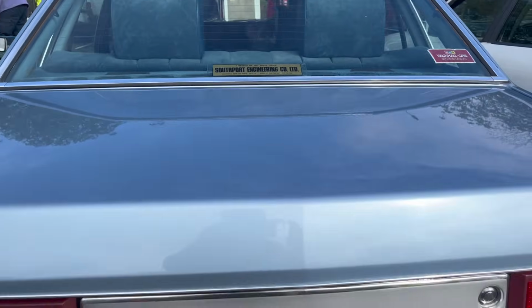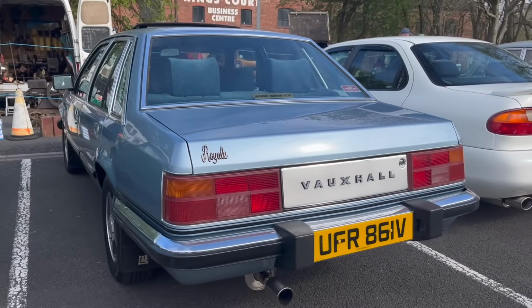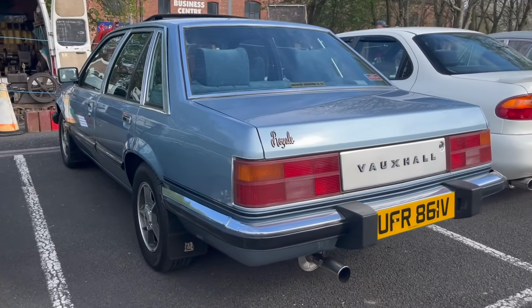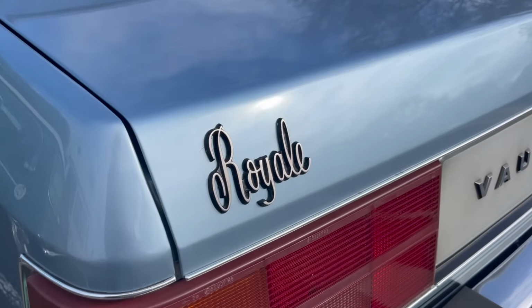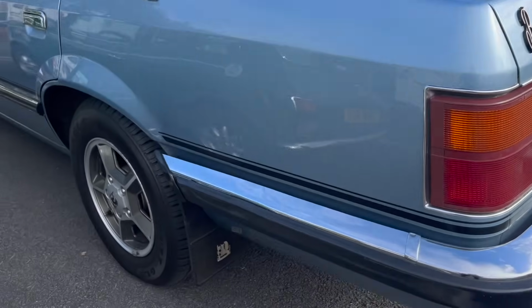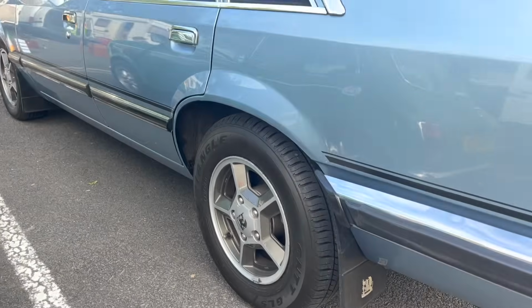And have you done a lot of work to it yourself, or did it arrive looking this beautiful? No, it was almost as it is now. I've done little bits and pieces. It was a one-owner car. Oh, OK, that explains a lot. And it was sold from Southport Engineering, which was part of the Brake Group, which I work for in Blackburn.